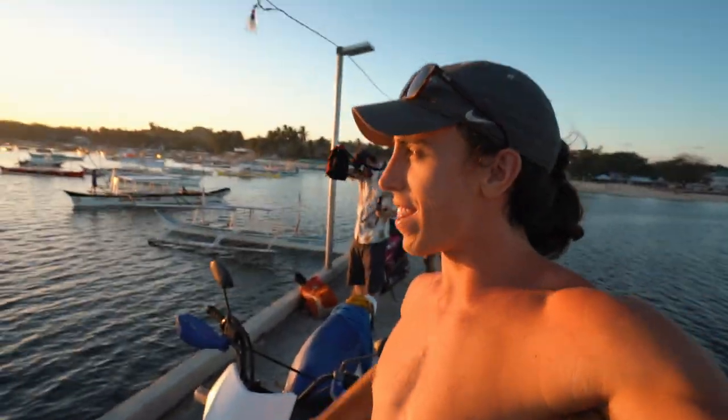But for now, we're gonna head back on the boat. We're gonna head back to Siargao, so we'll see you back in the mainland. Boom, we just made it back to the mainland and we quickly rode over to this pier and the sun is going down now, so it is time to try to get a nice time lapse. Hopefully this comes out nice.